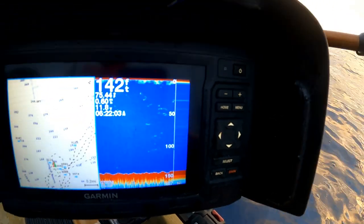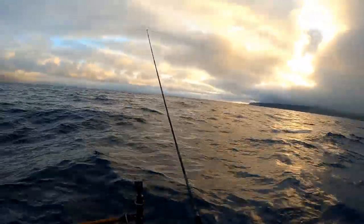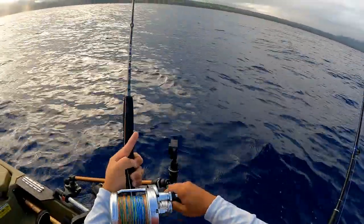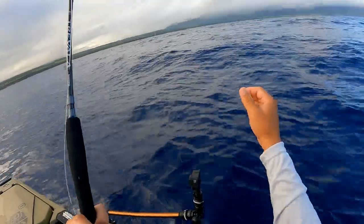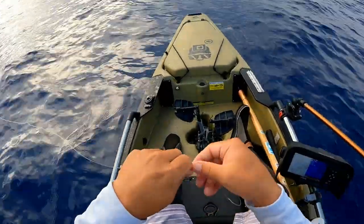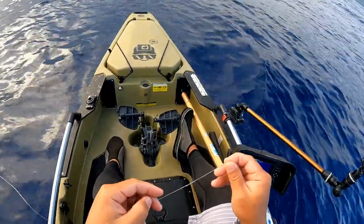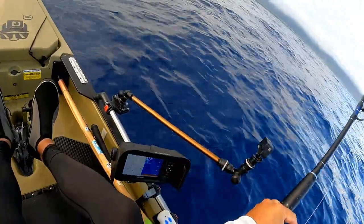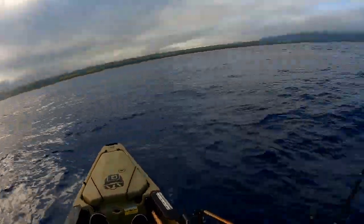Nice marks right there. Bait started twitching. Let's see if it can get it hooked up. Crap. Uh-oh. Lost the hook. I think there's onos around, boys. Did your bait get snipped or your line get snipped? Line.